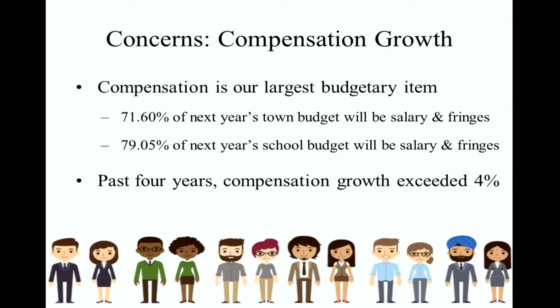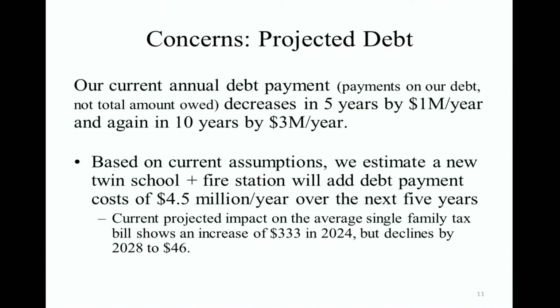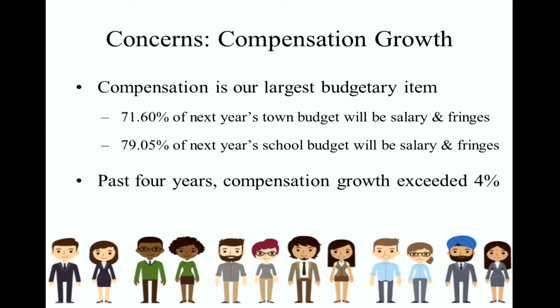So this will have to be updated, because these are last year's numbers. Yep. Where it says past 4 years, compensation growth exceeded 4%, are we able to see what the breakdown is, maybe, between the school and the town? We got those numbers last year. Yeah.